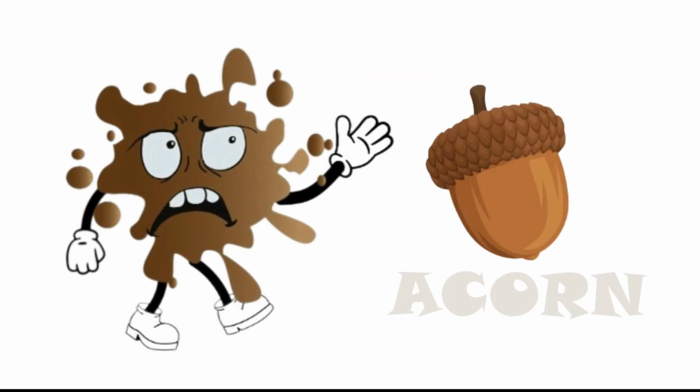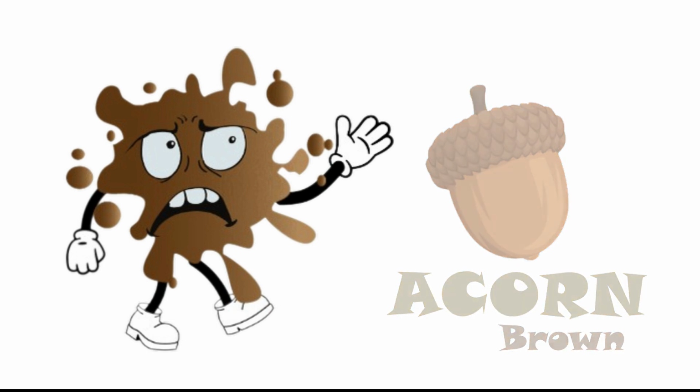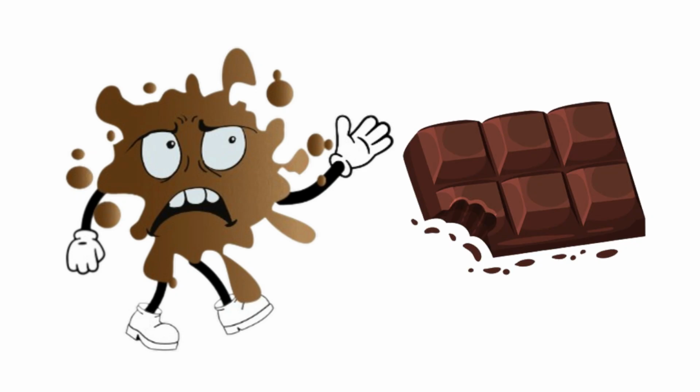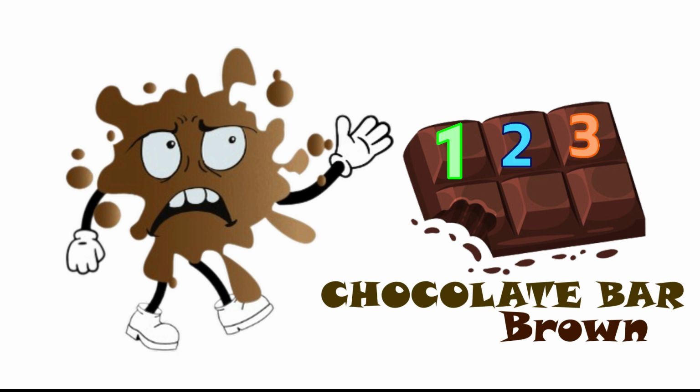Look, an acorn. Acorns are the color brown. Yummy. A chocolate bar. Can you count how many little squares are in those chocolate bars? 1, 2, 3, 4, 5, 6. Oh man, but it looks like somebody had a nibble of one. Guess I can't eat it anymore.